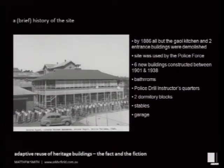At that time, the site was given over to the Queensland Police Force, and all the original jail buildings, except for 2 entrance buildings and a kitchen, were demolished. And then the police force constructed 6 predominantly timber buildings between 1901 and 1938. Of these buildings, the only one that remains is the old stables building, which was built in 1912, and that's on the entrance to the precinct when you go there.